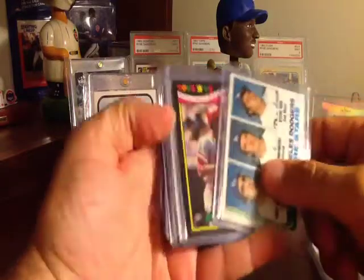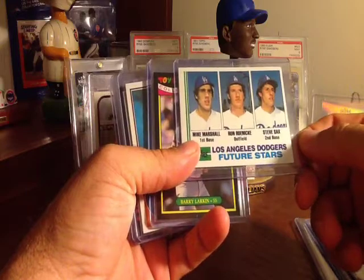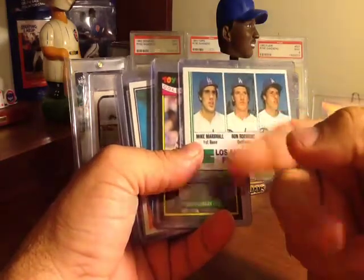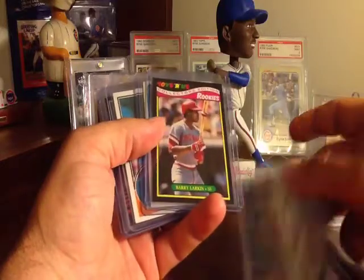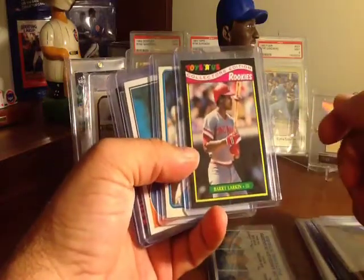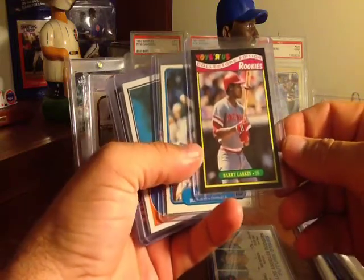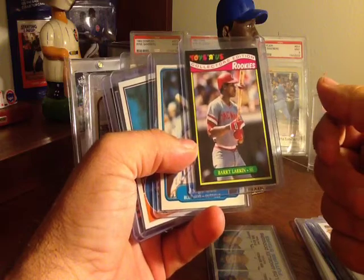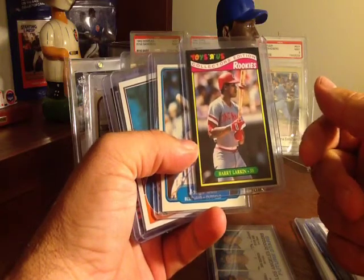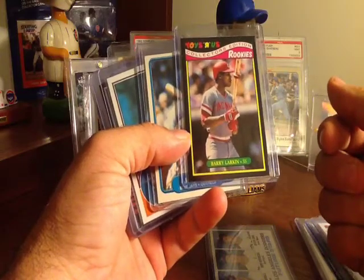And here's some of the 80s stuff. Not a Hall of Famer, but Steve Sax and Mike Marshall. I mean, he was a decent player, but I was a big fan of Steve Sax. And then the Barry Larkin from '87 Toys R Us. Always kind of liked this subset. After the '87, they started going with the yellow borders and stuff, and it started looking toyish and kiddish, but I really like the black border Toys R Us ones.